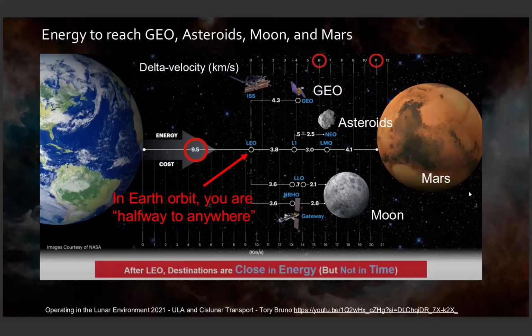This is a complex diagram that shows the delta V. Once you're in low Earth orbit, they say you're halfway to anywhere. We say geosynchronous, asteroids and the moon are very similar in delta V beyond low Earth orbit. And there's $400 billion of assets in geosynchronous orbit. So you can easily picture, if the economics work out, going to the asteroids or moon as being opportunities to develop the solar system.